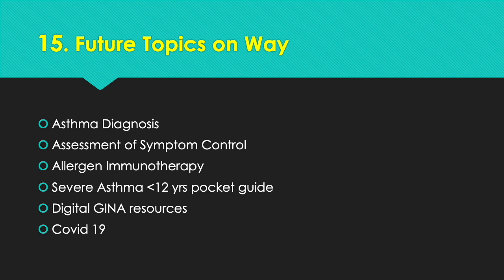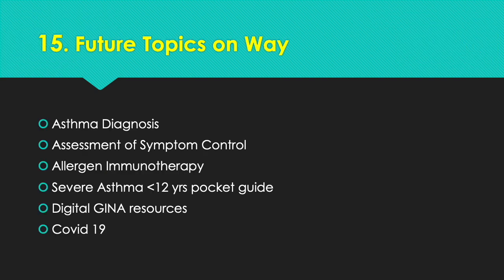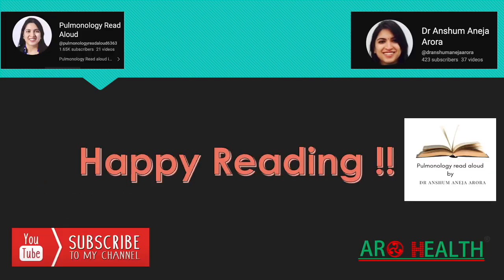The change number 15 is about a future topic. They've stressed that there are many things that need to be updated. We still need to talk about asthma diagnosis in a better way and symptom control. Allergen immunotherapy is something that I really want to watch out for. It may have good implications in future. And COVID-19 and its related changes will happen as and when the disease advances and we know more about its epidemiology. So these are in brief the changes that have been done in the 2023 GINA guidelines.